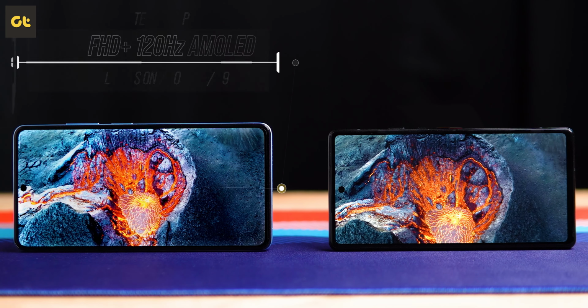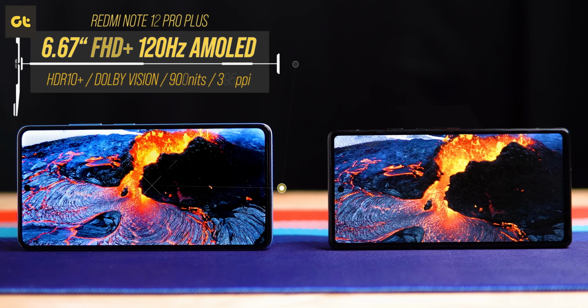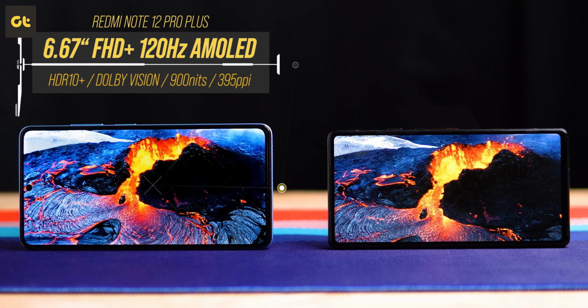So yeah, basically you get a more ergonomic and more comfortable device in the form of the Pixel 6a, or you get a more sturdy, a bigger device in the form of the Redmi Note 12 Pro Plus. Now of course that big size also translates to a big difference in terms of their displays. So let's talk about the display technologies. The Redmi Note 12 Pro Plus comes with a 6.67 inch AMOLED 120Hz display with HDR10+ certification along with Dolby Vision support as well.